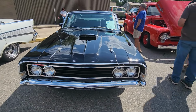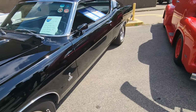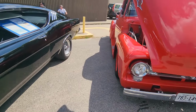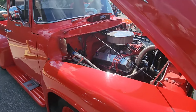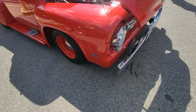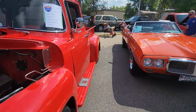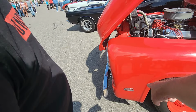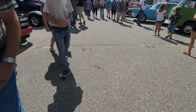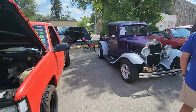Oh. '69 Fairlane Cobra. 428 Cobra Jet. A big old motor in that car pickup. A 460. It's just a little motor in there. Yeah. See that? 460. Firebird convertible, '69.